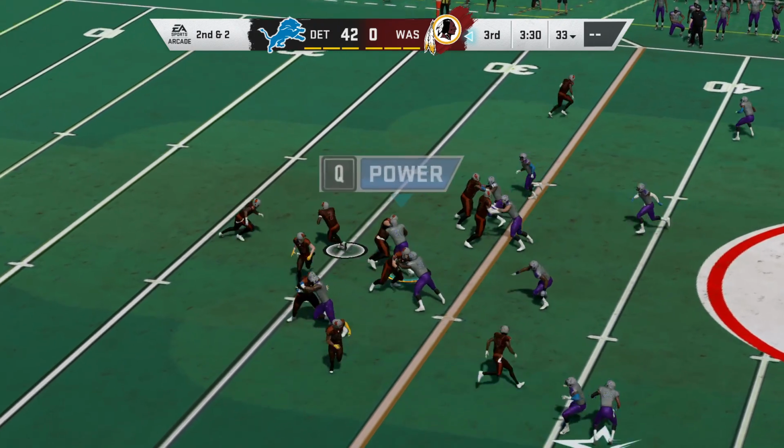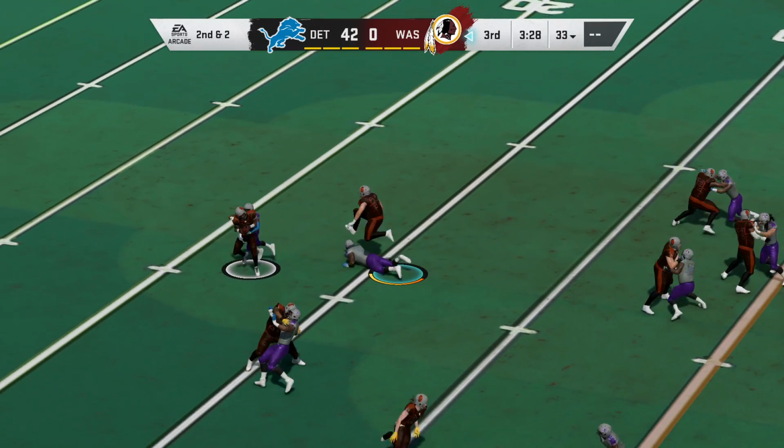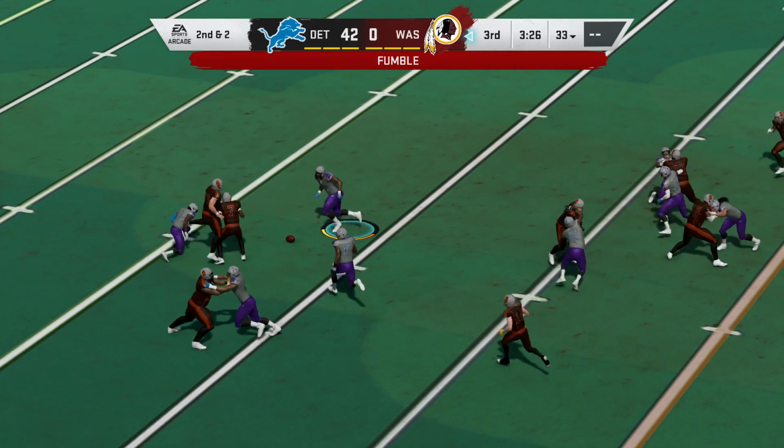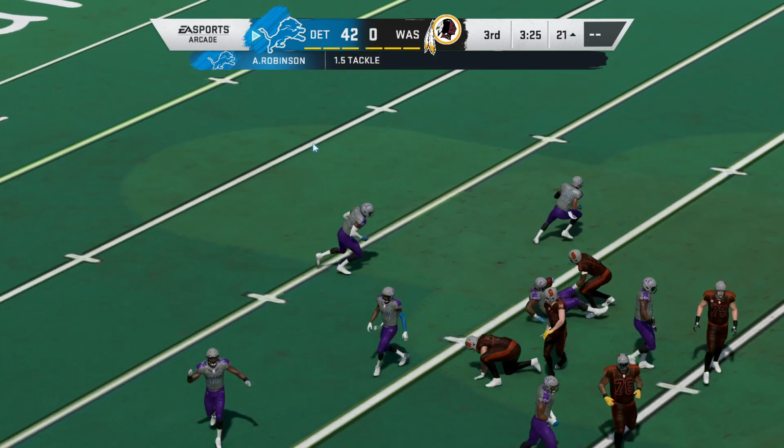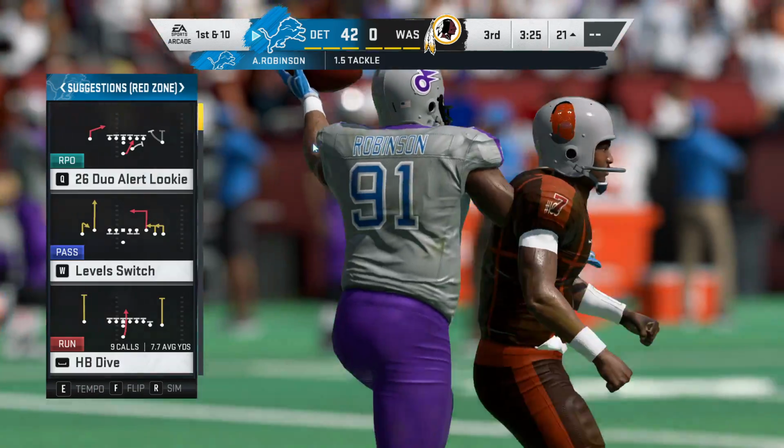On 2nd and 2, Haskins hit, and he lost the football, and this is scooped up by the Lions. And his guys are going to take over at the 21-yard line.